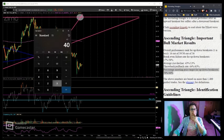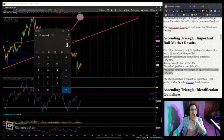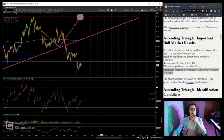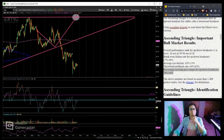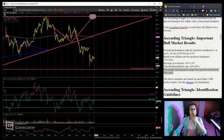$40 minus $3 and I already forgot how many cents. $4.36. Jeez. $4.36. What do we get? $35.64. Let's see what the price target was. $35.64. Okay. Wow. So how close did we get to that today?